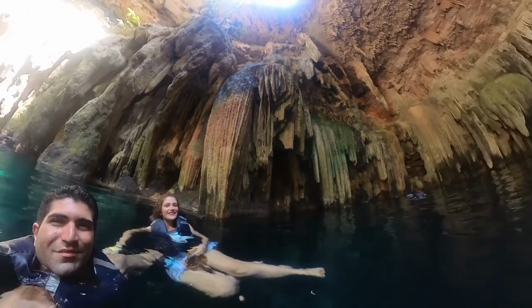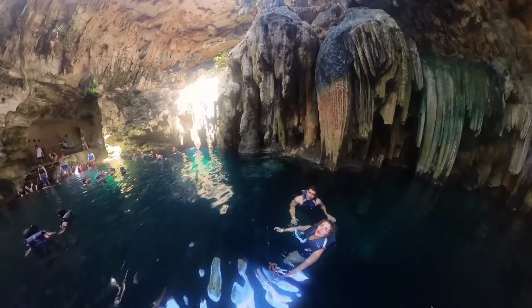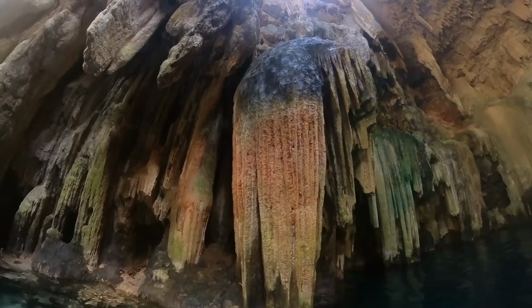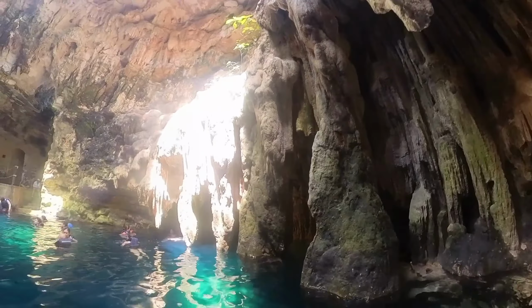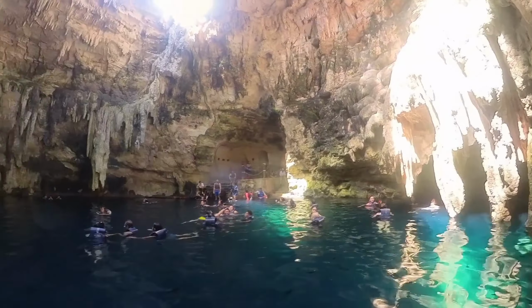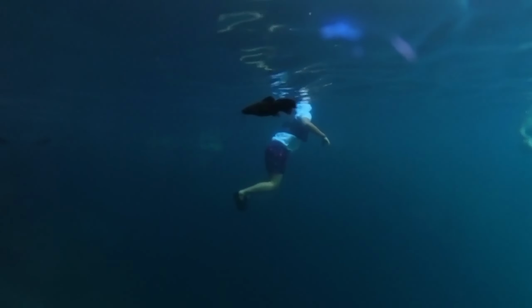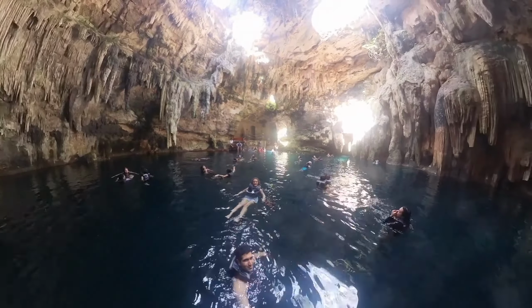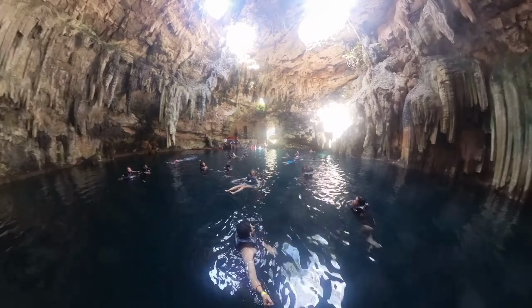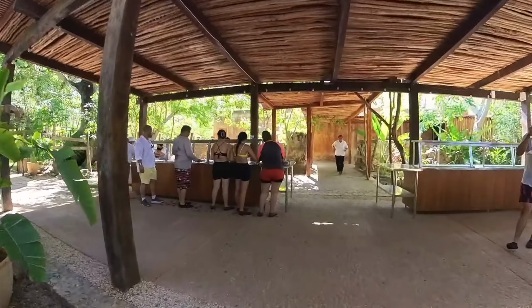We love this cenote so much that we visited it twice on 2 separate trips to the area. At Cenote Tsukan, you're also going to get a buffet lunch included with the entry ticket, and the food was amazing.